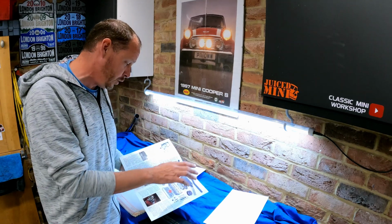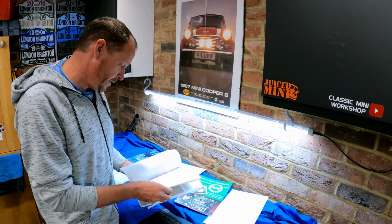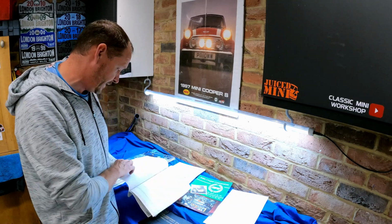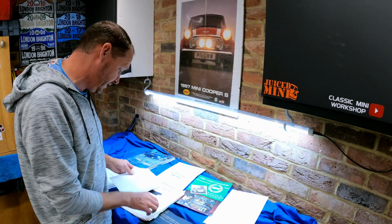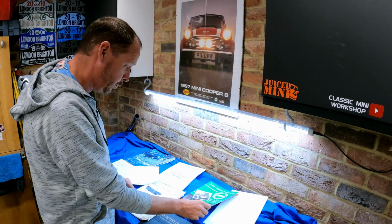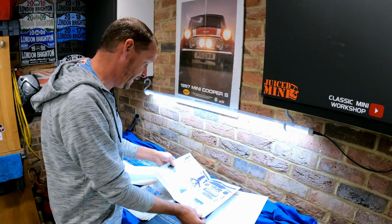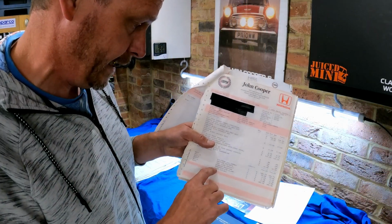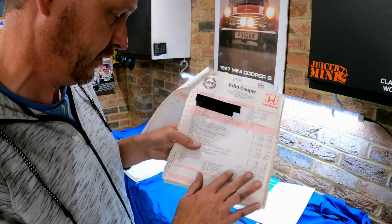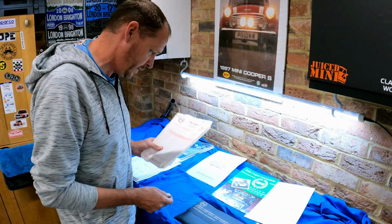I'm not actually sure. The conversion did come with a new unleaded carburettor. It's listed in here in the parts, but obviously there was an option to have twin carbs on there. Now that would have been really, really nice. I suspect that was a little bit more expensive again. Carb kit, UL, I assume that's unleaded. So it's got a HIF 44, I believe, on it at the moment.